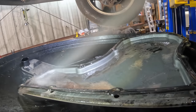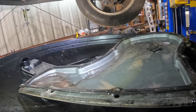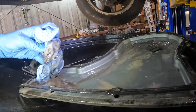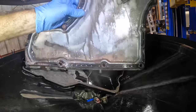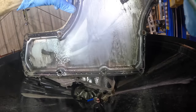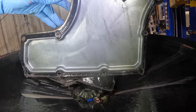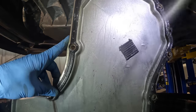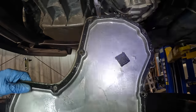I want to kind of wash this fluid out and see how much clutch material is there. If it's scary or not. Yeah, that's kind of a lot, but it is what it is. Clean this pan out and we'll throw this thing back together. Stinky. Yeah. All right, that'll do.